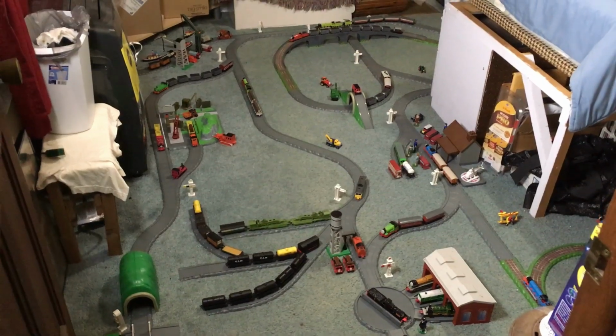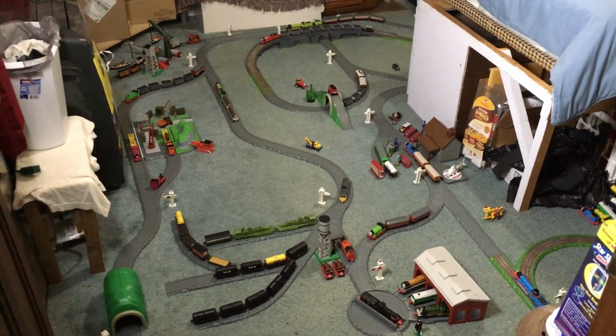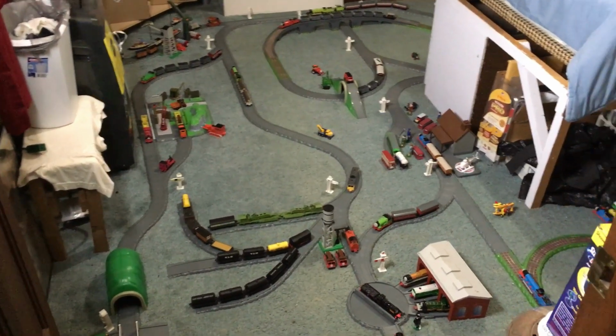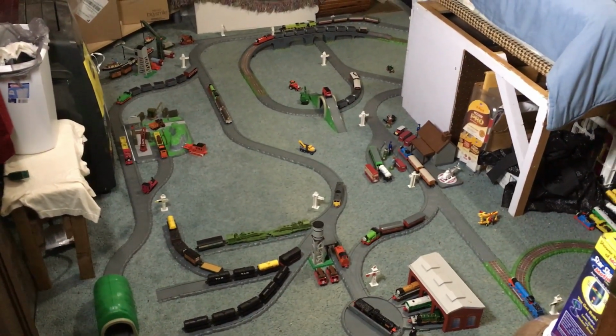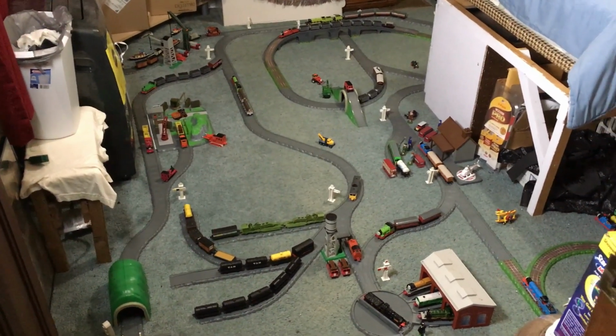Now I'm using the term layout lightly because, as you can see, this is nothing more than an ERTL setup on the carpet, and it's not really anything that I'm getting too serious about. I wanted to do this just for fun. Had some free time, so I decided to set up some of my ERTL stuff in the back bedroom.